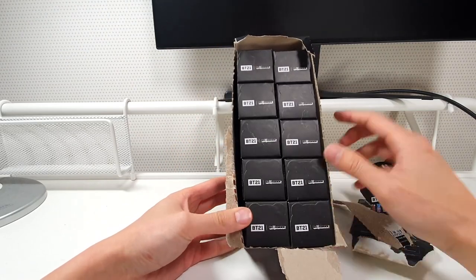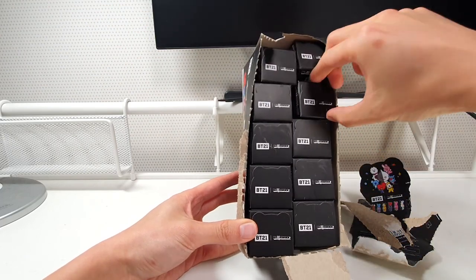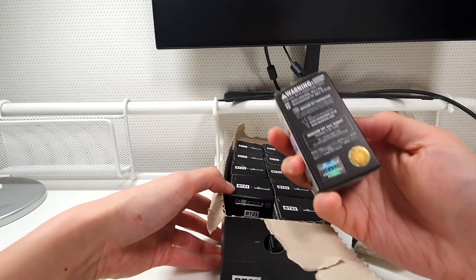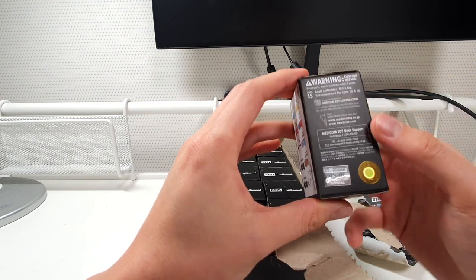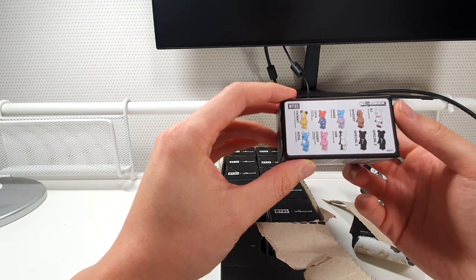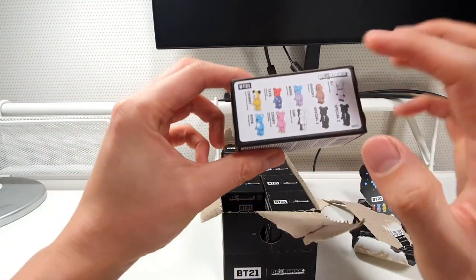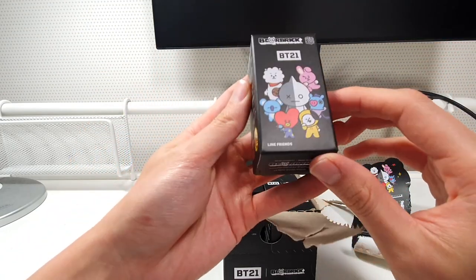As you can see, we have 1, 2, 3, 4, 5, 6, 7, 8, 9, 10 of them, and the top part of this product shows the bear shape, so it must be Bearbrick. I don't know what's inside, because it doesn't say anything about who's in there. It only says age 15 plus, because of the choking hazard for young kids. There's the Line Friends and Bearbrick official hologram, so very safe, and obviously 8 of them plus 2 special ones, and it doesn't say who's in there.